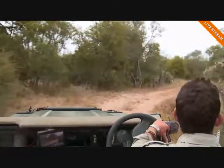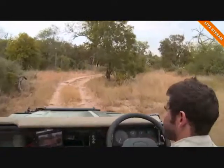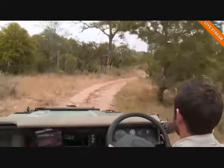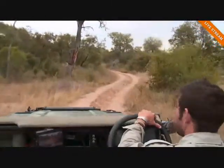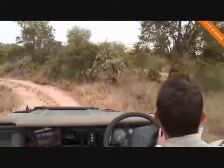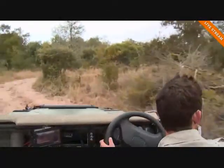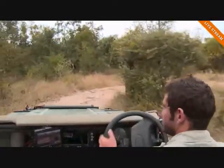So interesting how there were so many elephants around yesterday, and today it appears like there's no fresh sign of them, so they may have moved off to adjacent properties, or they could simply be in the areas that we have not been to yet, of which there are many.